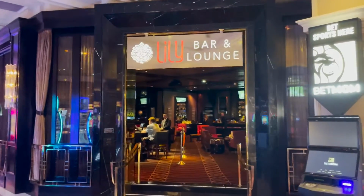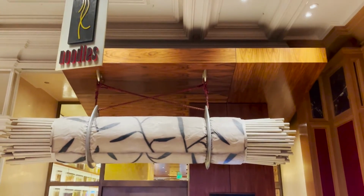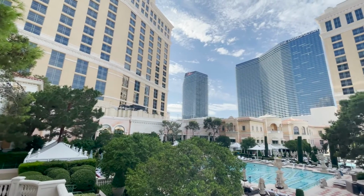They also brand some things like Lily Bar and Lounge, so you can go in there and grab a drink, but there's also some gaming tables as well. And then you have noodles, which is excellent and I highly recommend. So now let's check out our final stop, which is the Bellagio Pool.